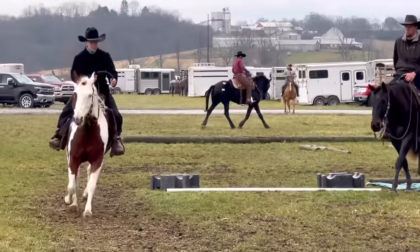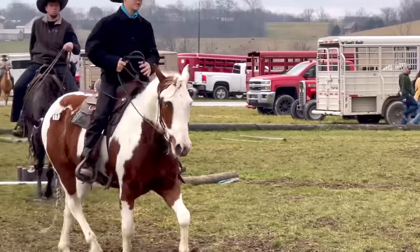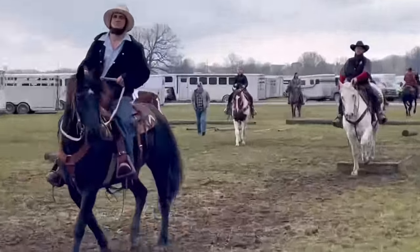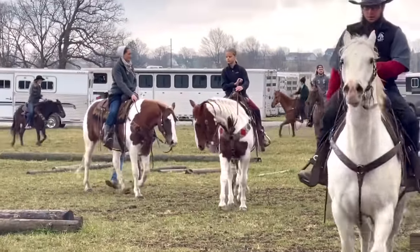Also, when I'm out here, I'm really paying attention to how the horses move, how they're responding to not only the environment, but the rider as well. And that is extremely important at an auction.